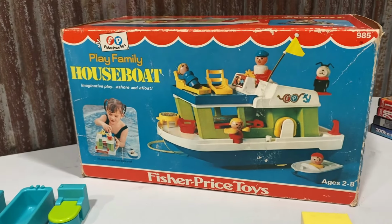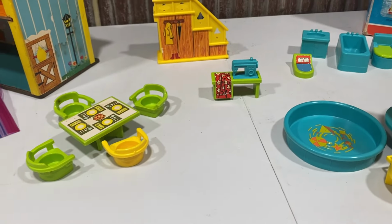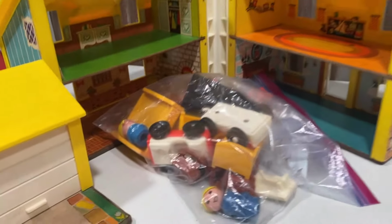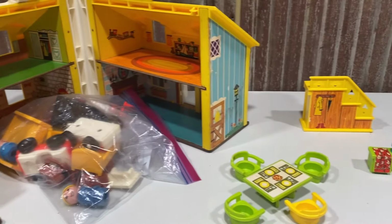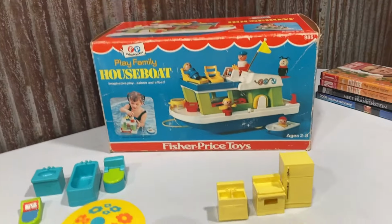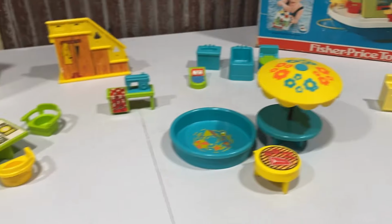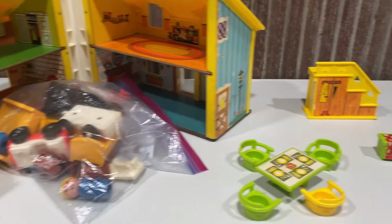All right, everybody, we have the houseboat, and we listed it at $89. I listed these groupings right here for another $86. And then this house over here with these parts, I listed for $50. So all in all, we have about $224, $225 worth of inventory listed on eBay at this time, starting from a 50-cent investment, which is pretty crazy if you ask me.